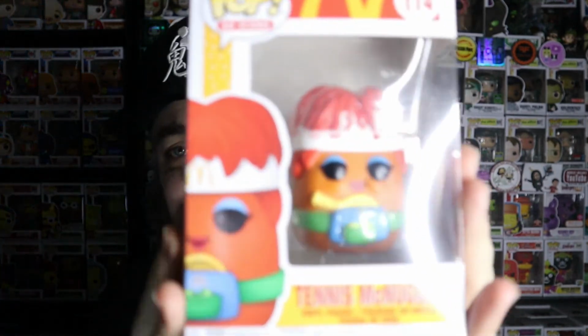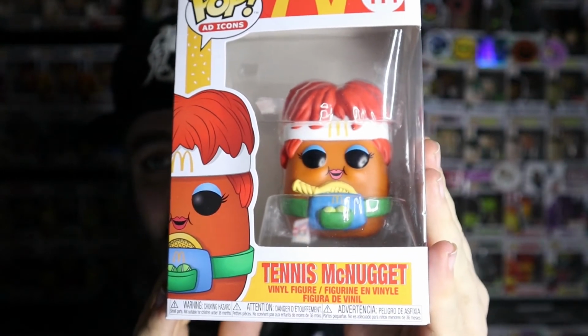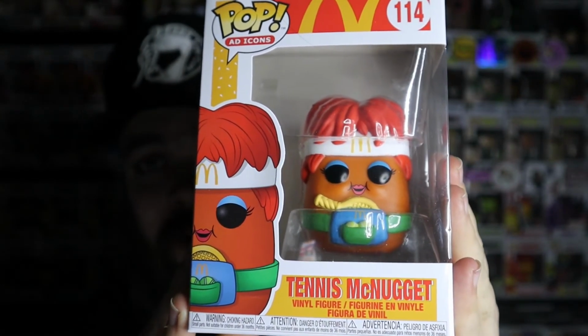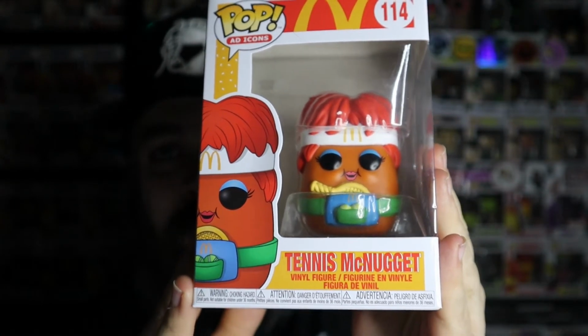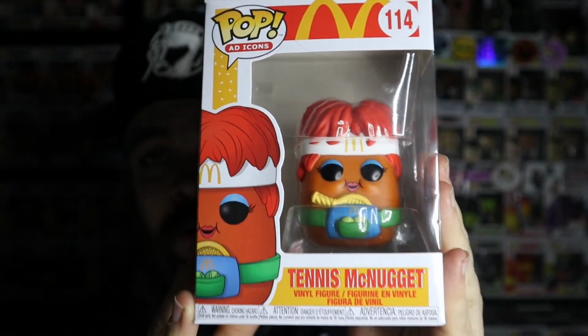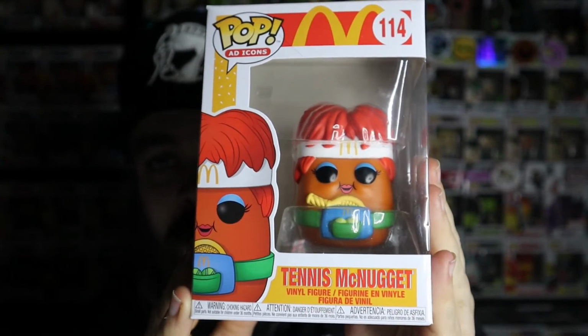So the next one is actually my least favorite nugget, and I'll tell you why. It is the tennis nugget. That is my least favorite nugget because I was forced to take tennis camp when I was in school, and it sucked. It was absolutely terrible. I hated tennis camp. I never want to play tennis as long as I live. So this is unfortunately, because this is the profession that this chicken nugget has chosen, it is my least favorite chicken nugget. Let's go ahead and get tennis nugget out and we'll take a look.